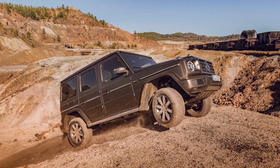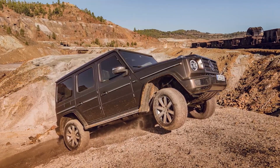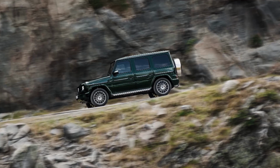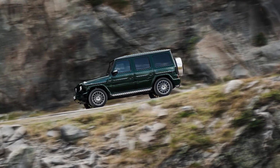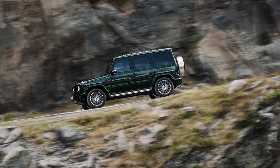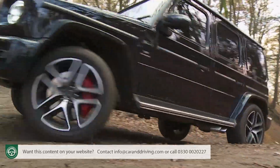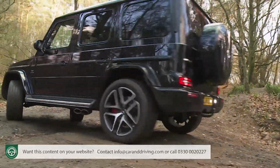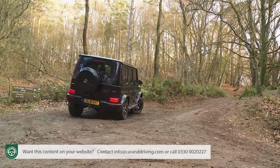Thanks to 241mm of ground clearance, the G350D has an approach angle of 30.9 degrees, a departure angle of 29.9 degrees, and a breakover angle of 25.7 degrees. You can drive it across a slope of up to 35 degrees, and you can attempt an upward incline of up to 45 degrees. This G63 has fractionally less ground clearance, but we'd still be surprised if it wasn't able to embarrass a Range Rover in the wilderness.